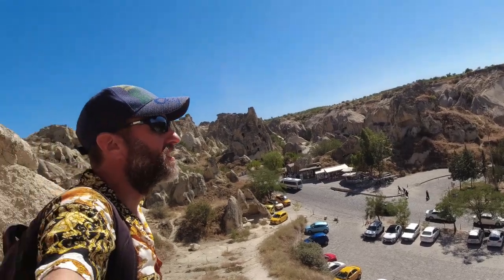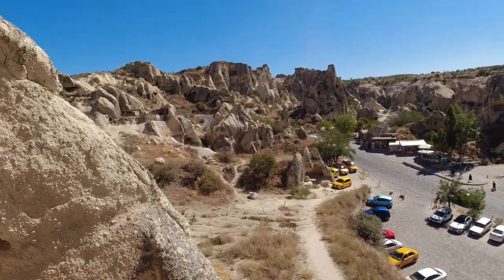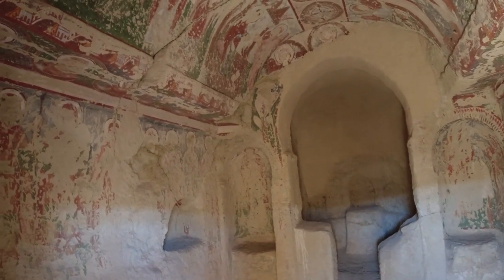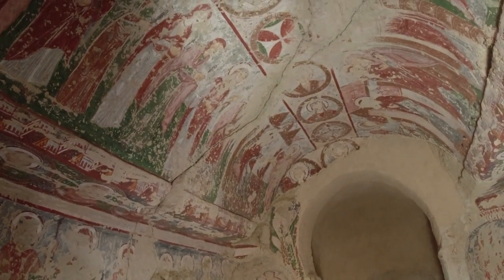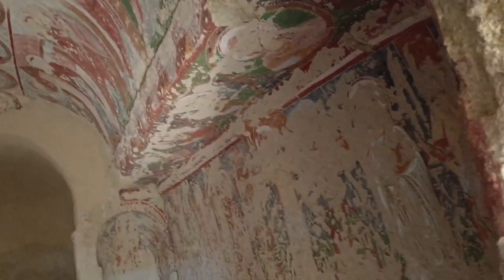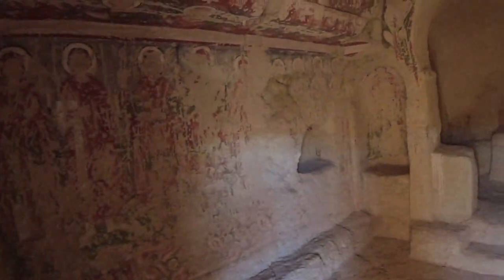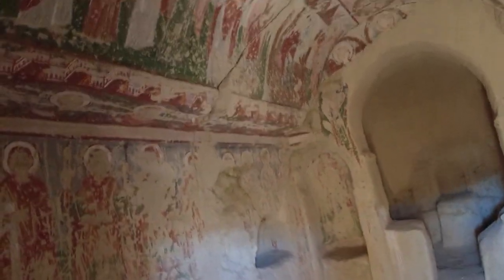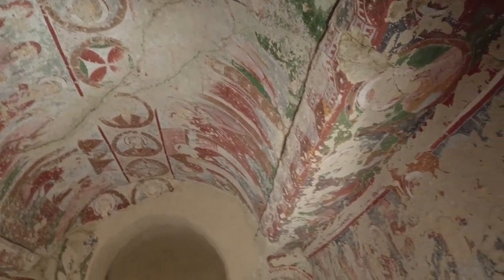So let's go ahead and go inside and show the incredible murals inside the fairy chimneys. So this is one of the churches. It is outside of the pay zone, so it is free. But it is locked. At least you can get a sense of the gorgeous murals.